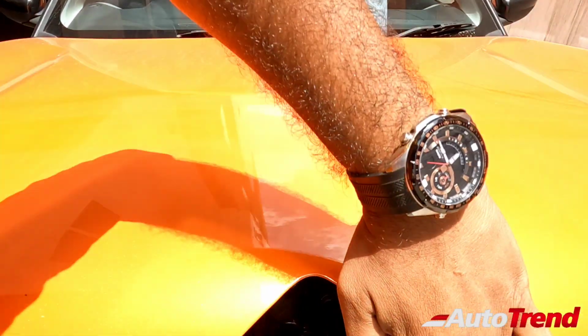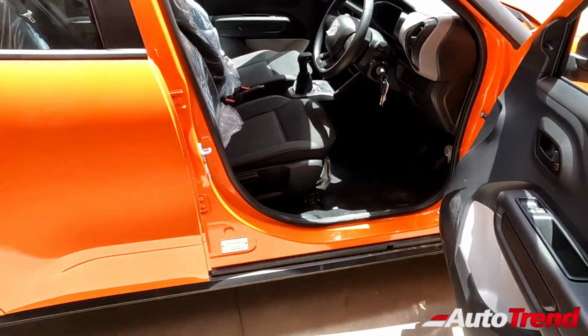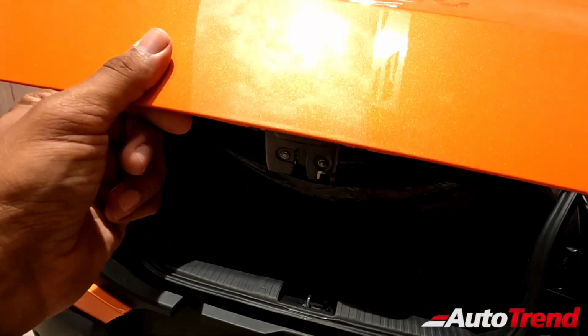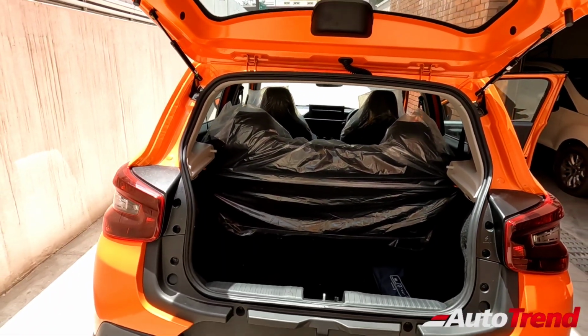The bonnet is decently heavy. Now let's check out the boot space. To open the boot of the base level live variant of the C3, you have to pull this lever in the driver footwell, as this base variant does not offer remote sensor locking. That said, the top spec field variant of the Citroen C3 provided a boot opening button at the edge of the tailgate, which is not present on this car.